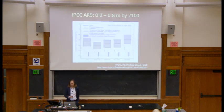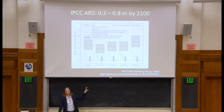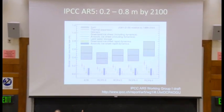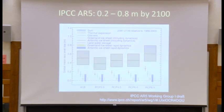And if we look at the draft of the IPCC AR5 report that's coming out, I'm not going to go into the details of this figure, but what it shows is different scenarios for projected sea level change into the future. The take-home message is that the estimates are between 0.2 and 0.8 meters, but there is a range here depending on what kind of climate change scenario we're getting.